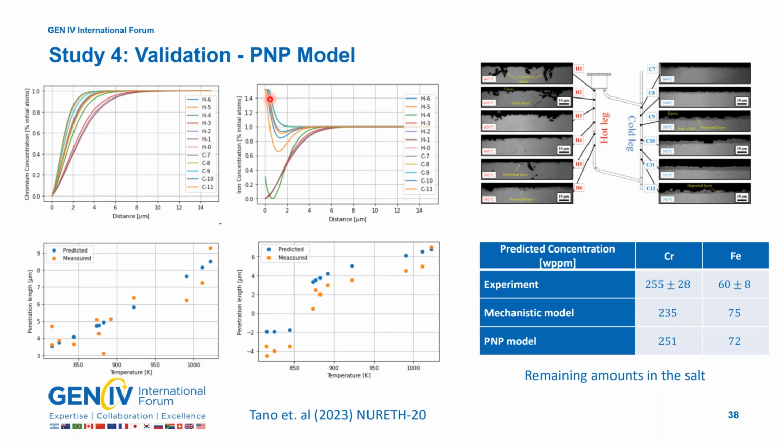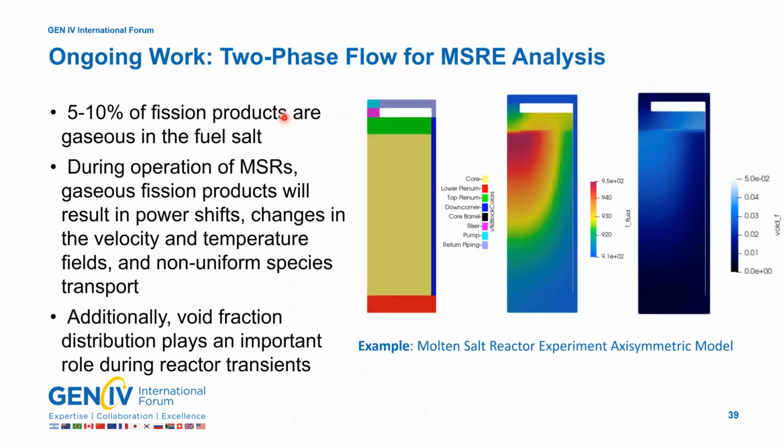So we're pretty happy that we got this to work, and we're enhancing this capability right now, this fiscal year.